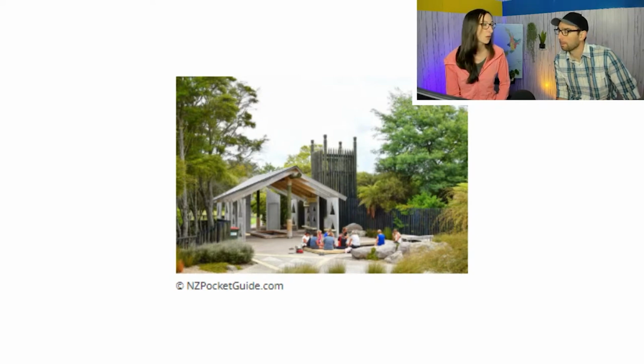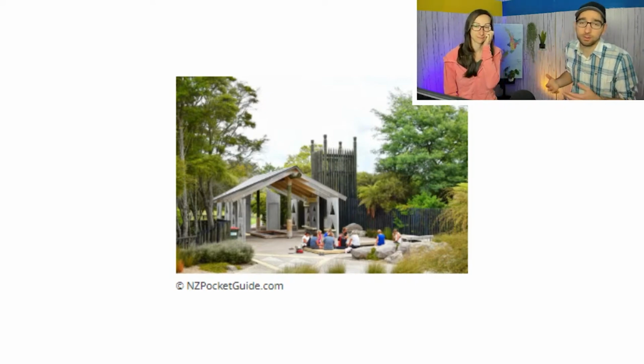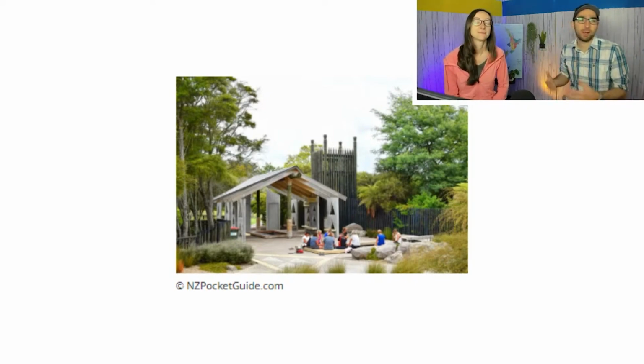For instance, Polynesian Spa is the hot pool complex that you'll find right in the city centre of Rotorua. And in fact, I would add that most of the Maori shows can be done undercover inside, for example. So that's still not going to be something that's cancelled if there is bad weather.